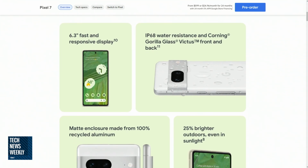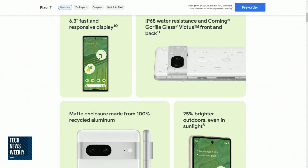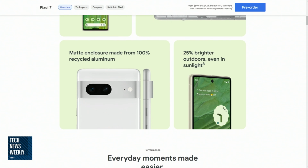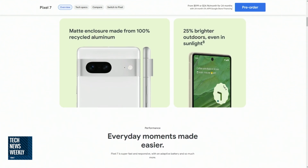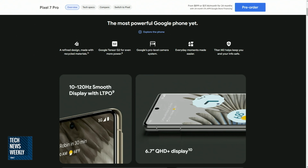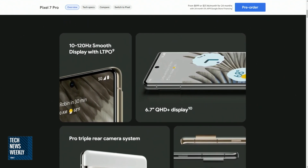And a nice IP68 water resistance with the glass front and back made with Corning's special Gorilla Glass, the most recent version being called Victus, which is, of course, more resilient to drops and scratches. And then the camera area, I think they call it the camera bar, is made with aluminum as well as the enclosure around the outside. The display is a little bit brighter, so Google says you can expect 25% brighter performance in outdoor areas.